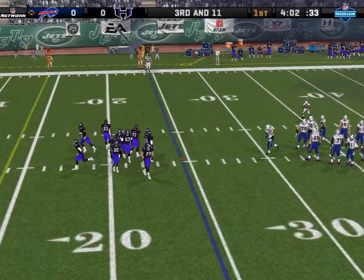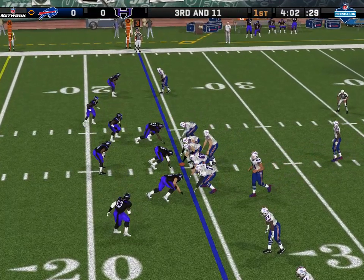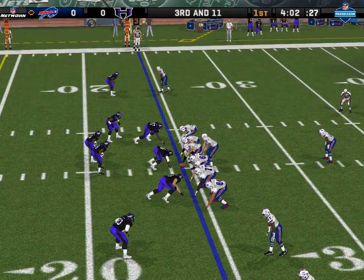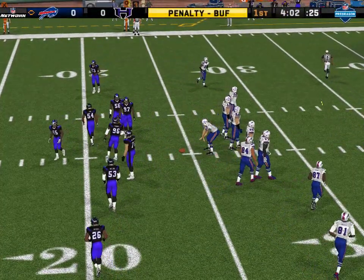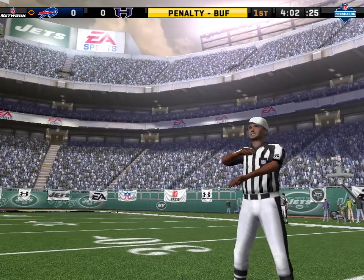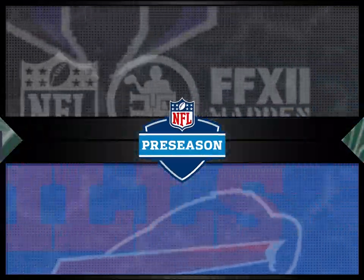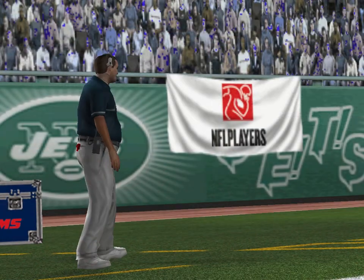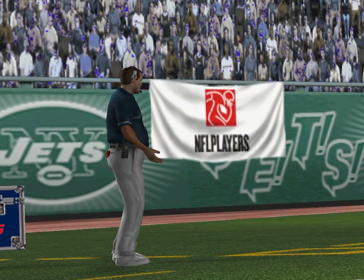Third and 11. Ball on the 24-yard line. The home team come out in a nickel package. Looks like somebody got off the line early here. False start on the offense, number 84. Flag down for the false start. False starts are kind of frustrating because they're really easily avoided by just maintaining focus.